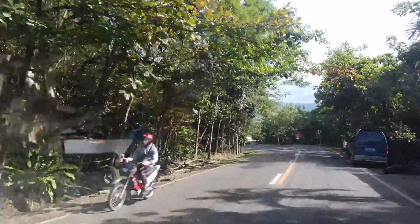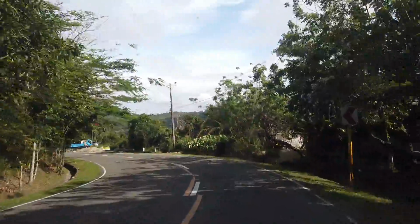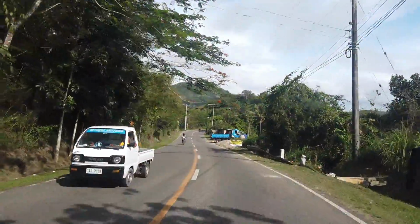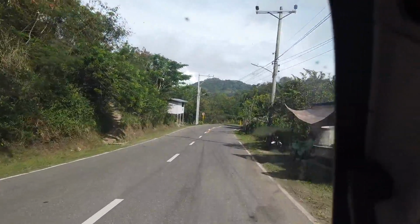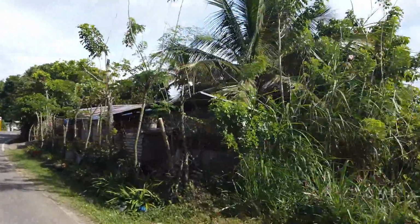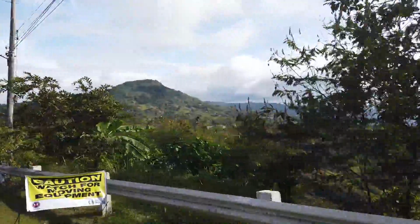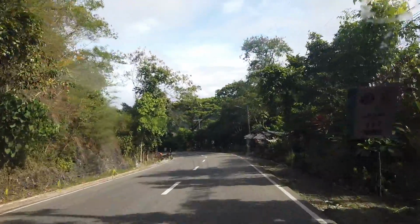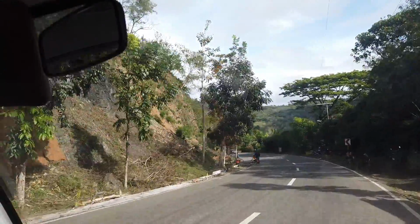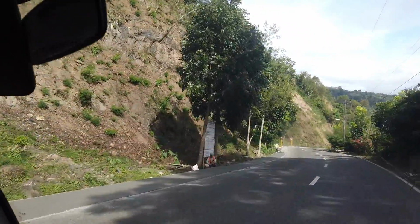So you can see, you can buy ornamental plants on the side. And as we go nearer the city, more and more vehicles come up. So you can see the views of our mountains there. They are still expanding the highway, making it wider by putting more cemented areas on the side.